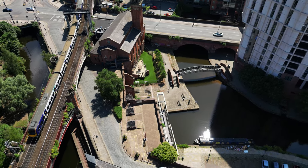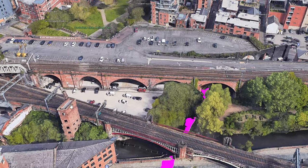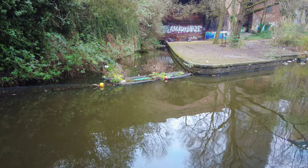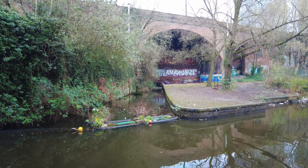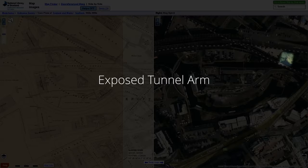So let's take a look at a map. You can see the demolished warehouse there on the left. And then as you go through the railway bridge and on the left, there's what appears to be a disused arm. But it's not an arm of the Rochdale. It's the top part of a tunnel that predates the Rochdale. So this is where we are on the map.